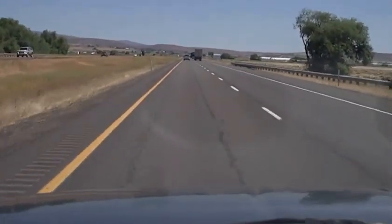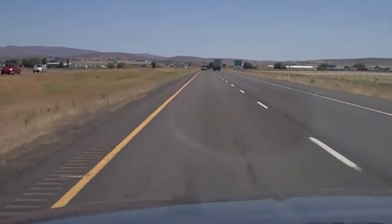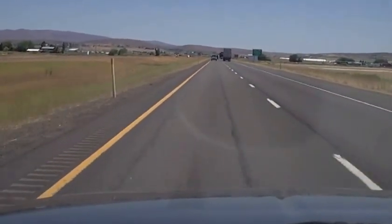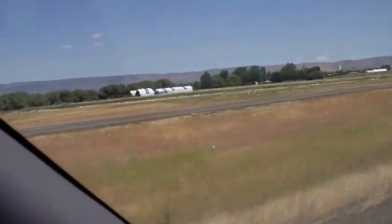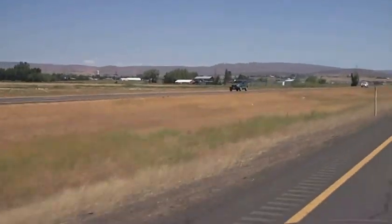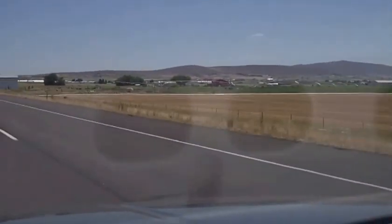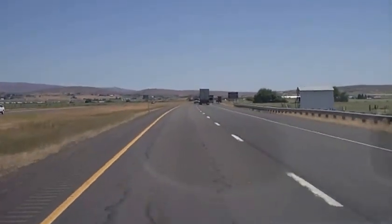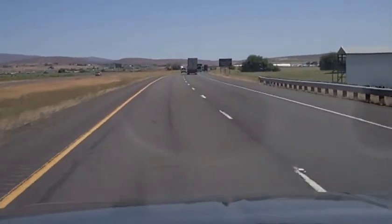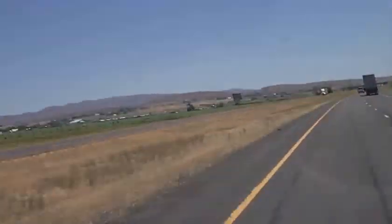There we are on the next section of road. We are heading towards Vantage. We just passed through Ellensburg, and all is running good. It's not much to look at, it's just a whole bunch of random stuff. Coming up on a set of hills in a little while. About 25 miles till we get there. Still running 110 kph, still the same temperature and everything.